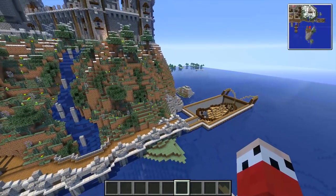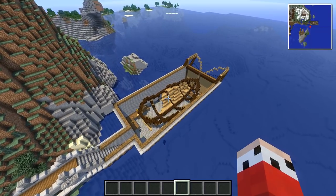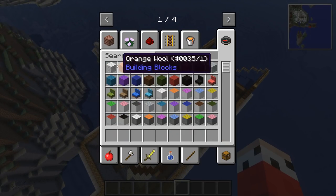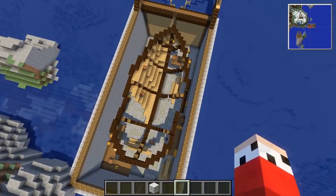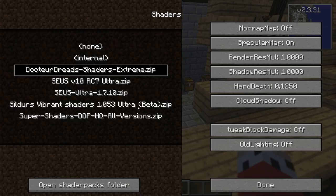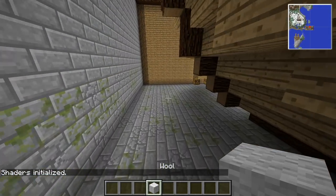Really, really cool. Now, we've finished off building the half-built boat in the bottom here under construction. Someone had a fantastic idea of placing some wool down on the floor, like how we did with the planks, to look like the sails, just sort of sitting down here. Ooh, let's turn these shaders off. Makes my eyes go all funny when I get close. So down here, perfect spot for it.